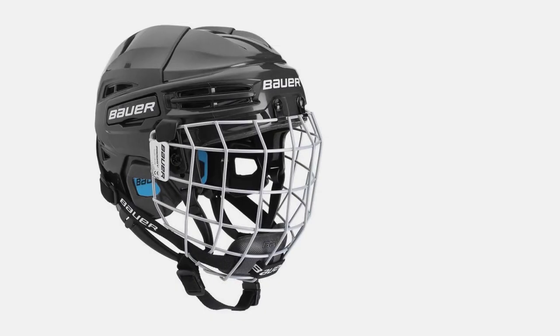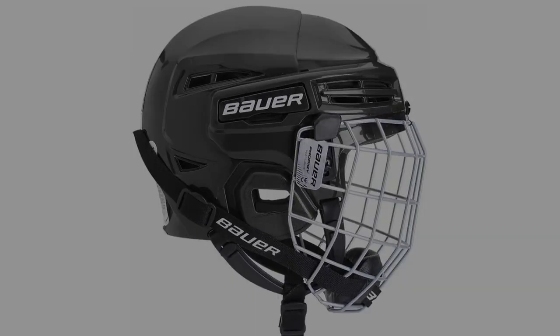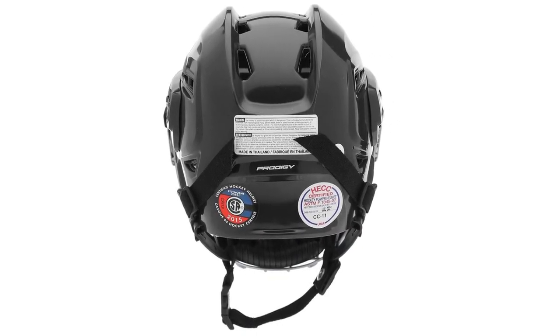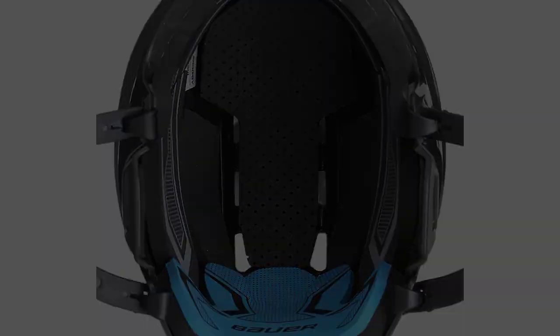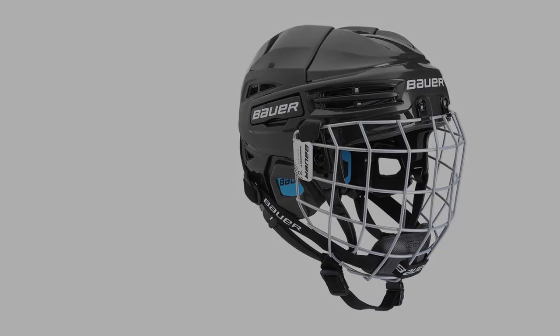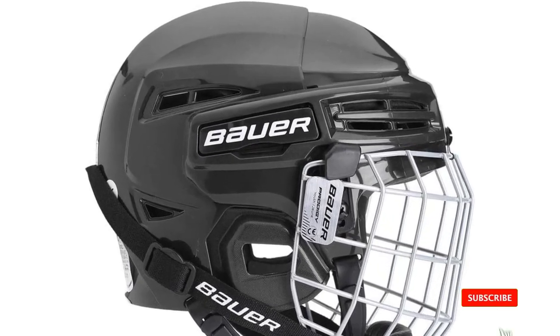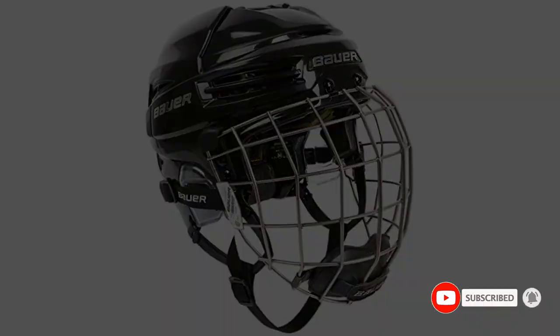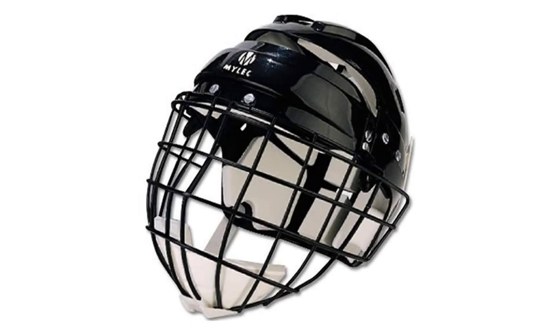One of the best junior hockey helmets on the market, the Bauer Prodigy 1 provides excellent protection, trendy style, and a great fit. There are many products available to choose from for the best youth hockey helmets, each with different characteristics, benefits, and prices. To help you make an informed decision, I did extensive research, read tons of reviews, and compiled a list of the best youth hockey helmets from reputable brands.